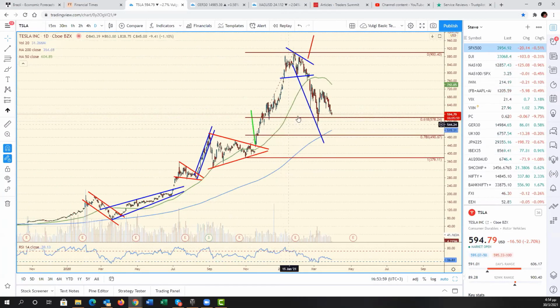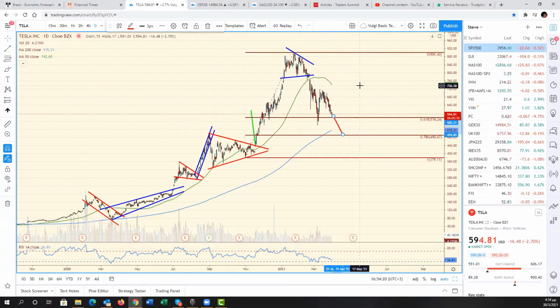I think it looks very heavy. I think we can easily see that high at 490 being tested soon. At the very least. At the very, very least. So I think you should keep looking lower.